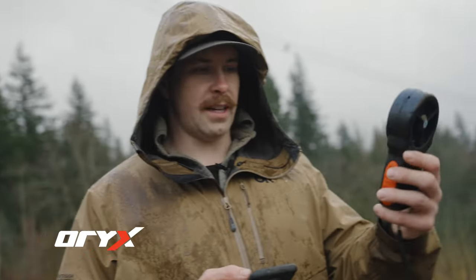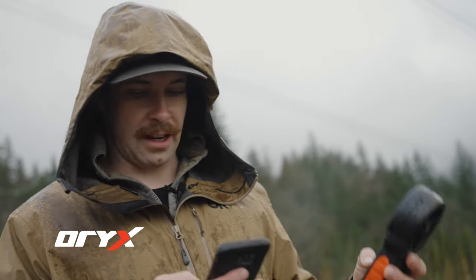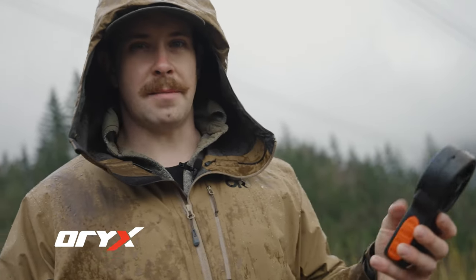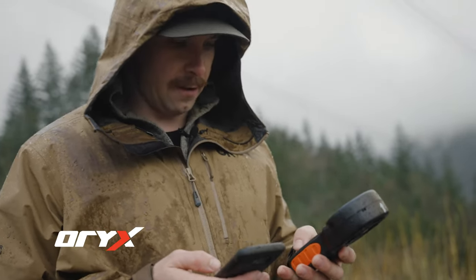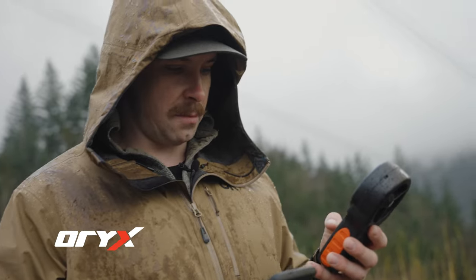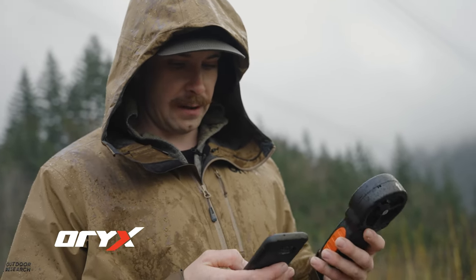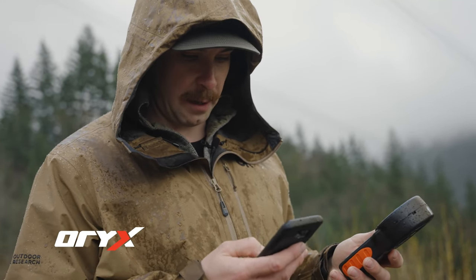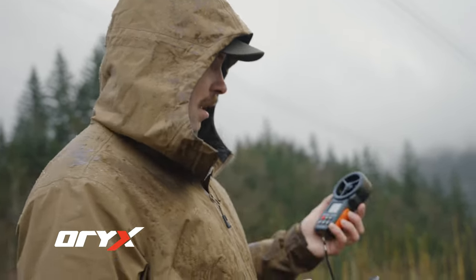All right, so we're testing out the Amazon weather station here. Just taking a wind reading. I'd say it's about 4 miles per hour on average. Temperature, 47.3 Fahrenheit. Relative humidity, it's giving me 70.3. 990 hPa. And then altitude, 195 meters. So it'll give me a shooting chart and, yeah, I'll get down behind the gun.